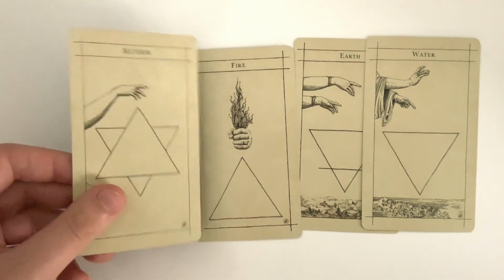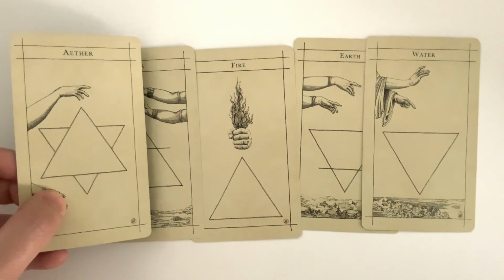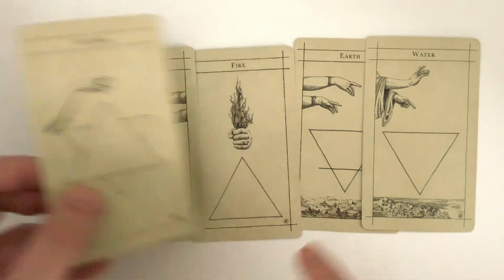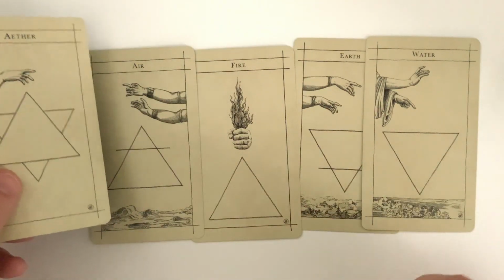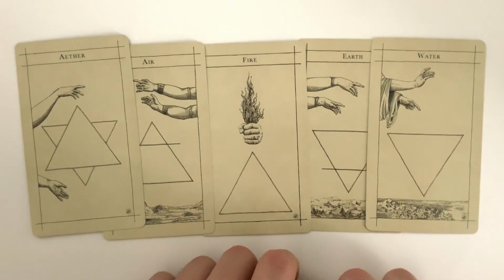And again, I don't necessarily think that was a mistake. I think that was a really, really interesting choice because in many ways, Aether is outside of these other four elements. Just gorgeous. And can we just look at this for a second?